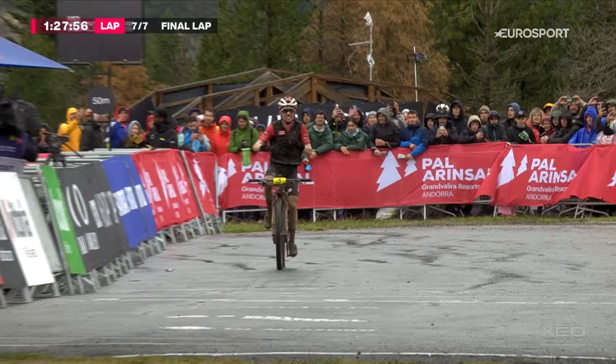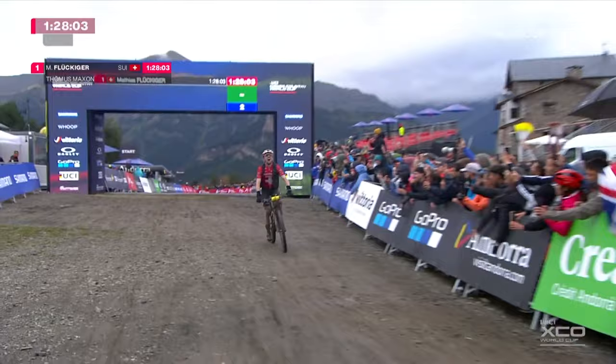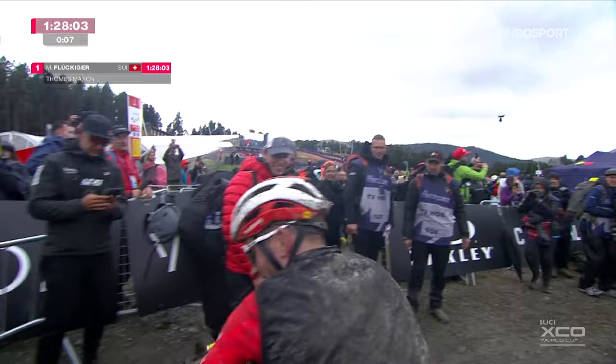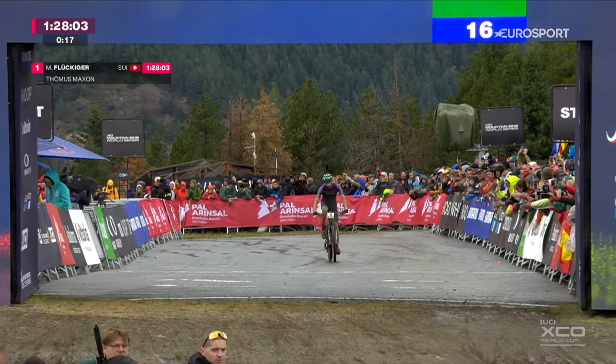Meanwhile, Mathias Fluckiger celebrates. Mathias Fluckiger wins in Pal-Arinsal, Andorra, his first win since Leogang last season. And a good dose of redemption for Mathias Fluckiger. What a ride that was from the Swiss rider. Thomas Griot, well, he gave it a good dig. He got within 8 or 9 seconds of Fluckiger, but Fluckiger just found something else. But his best result of the season so far.